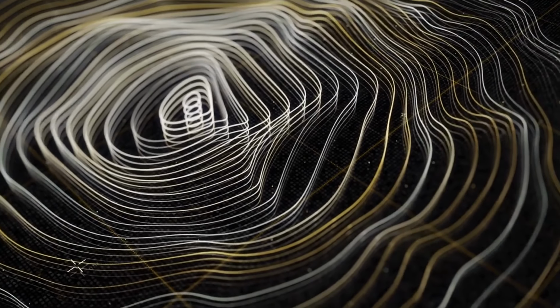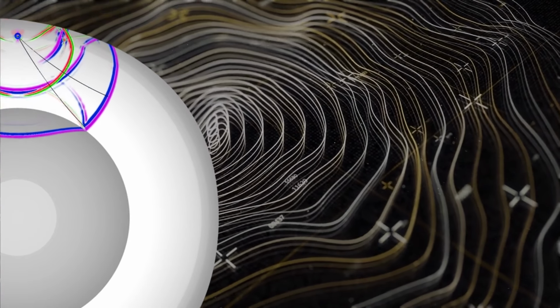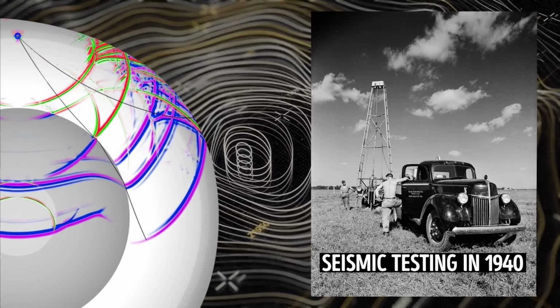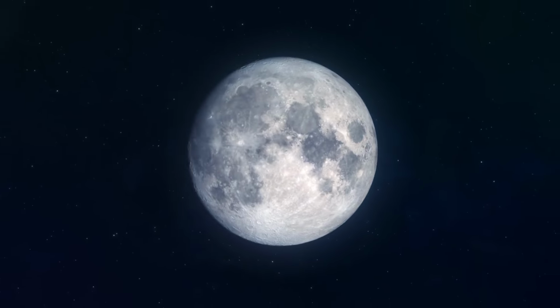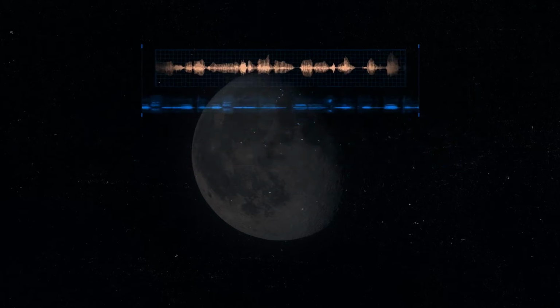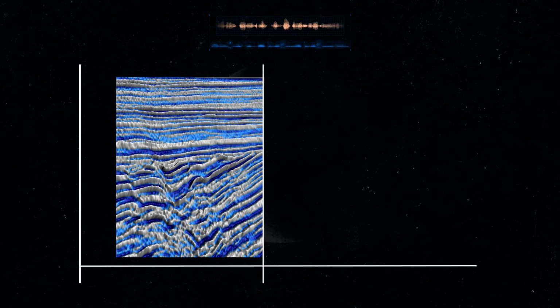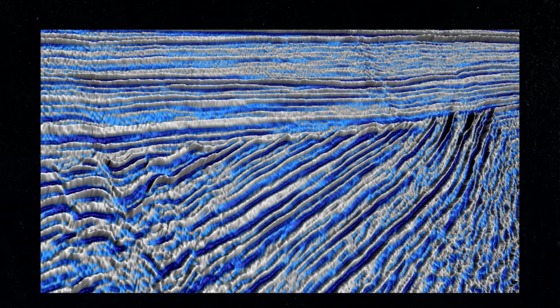Take earthquakes on our planet as an example. When an earthquake happens, it creates waves that travel through the ground. Scientists can detect and analyze these waves to learn more about Earth's interior. The same idea can apply to other objects in our solar system, or planets, or, in this case, the moon. When quakes or moonquakes happen, they generate sound waves, and by carefully listening to and studying these waves, scientists can create a detailed map of what's inside the object. They can figure out things like different layers, what they're made of, and how they're arranged.